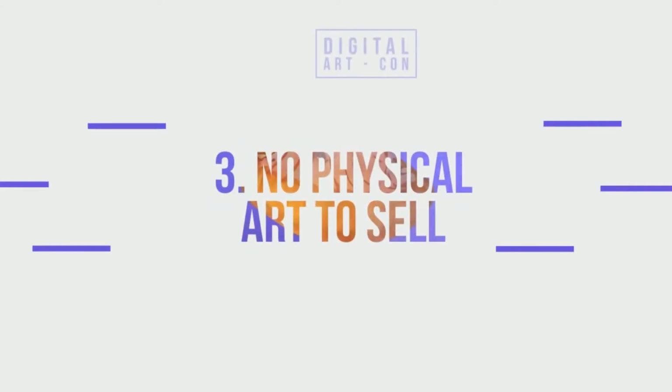And then the last con that I want to mention is related to what I mentioned earlier, and that is you don't have original art to sell.